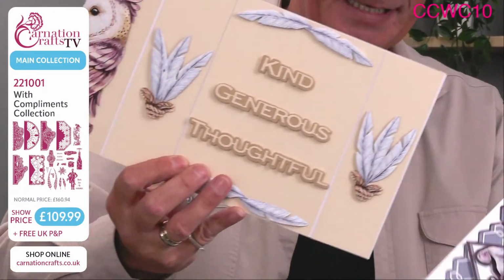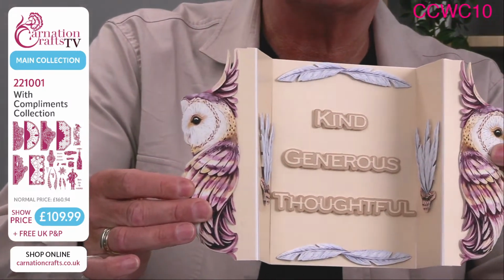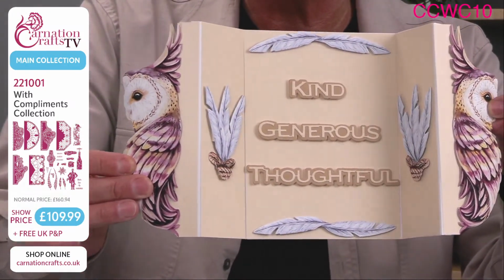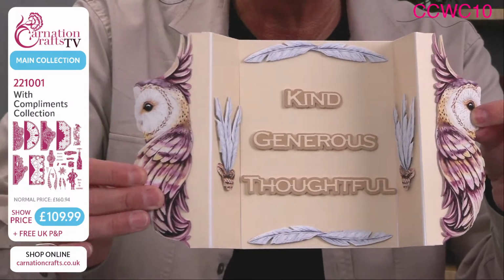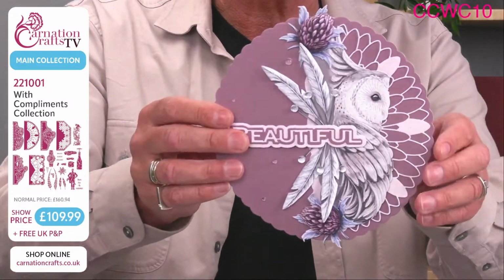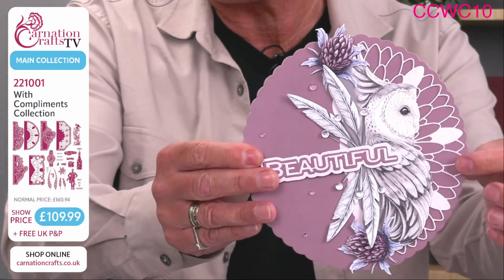And this one is Lindsay Atherton. Lindsay Atherton's done this one. How gorgeous is that? Kind, generous, thoughtful. Are you thinking, I know someone I can send that to? Or are you thinking, oh, if only? How rude. I know. This is lovely too. This is from Sue again. Look at that, with the feathers. But that can be so much, can't it, that background?